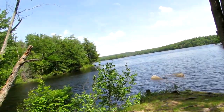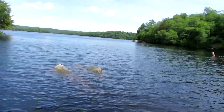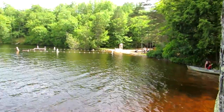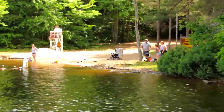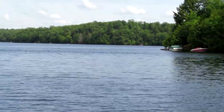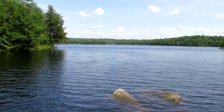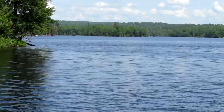This is the lake. Hopefully the wind isn't too bad. But that's the beach over there. There is a lifeguard. It's a big beach, swimming area, floaty dock. The lake itself is pretty big. There's a lot of camps along the edge of it, so there's a lot of motorboat traffic, I'm sure.